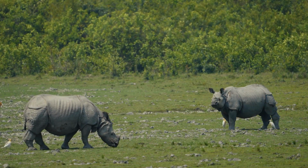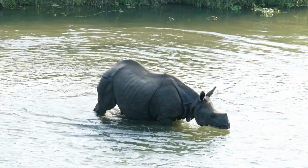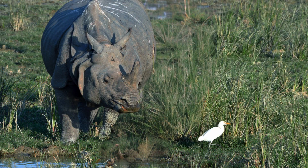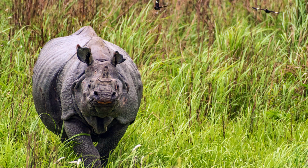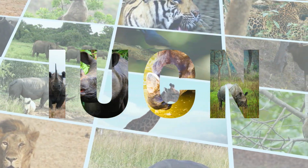These creatures can live a good 45 to 50 years, but due to poaching, only a few get to enjoy a full life. Back in the early 1900s, there were probably less than 100 Indian rhinos left, all because of excessive hunting. Today, they're labeled as vulnerable on the IUCN Red List of threatened species.